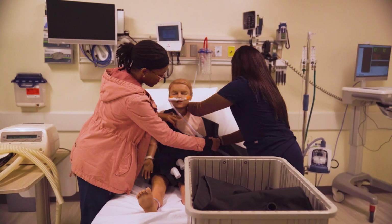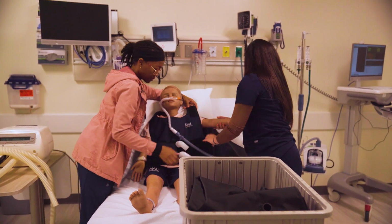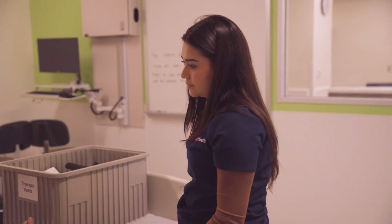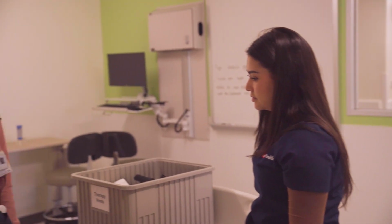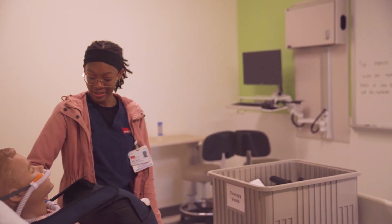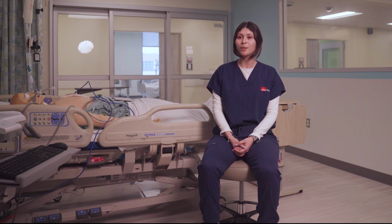As a now second year, we remember the nerves and the anxiety that came with our first clinical stations. So this program is supposed to provide them with more confidence in their skills and in their competency, so they start their rotations with more confidence and are a little more sure of themselves.